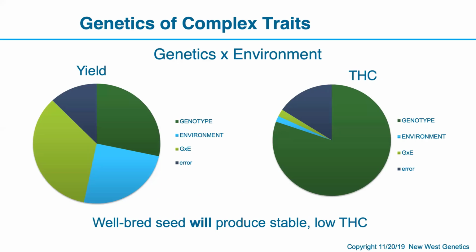So as you probably know, many traits are controlled by both the environment and the DNA or the genetics. And that's true for traits in hemp as well. But the point of this slide is that cannabinoids actually are highly controlled by genetics. You'll often hear people say that slight differences in growing conditions can affect cannabinoid content and make crops go from low to high THC. And that is not correct, and there are no data supporting that.